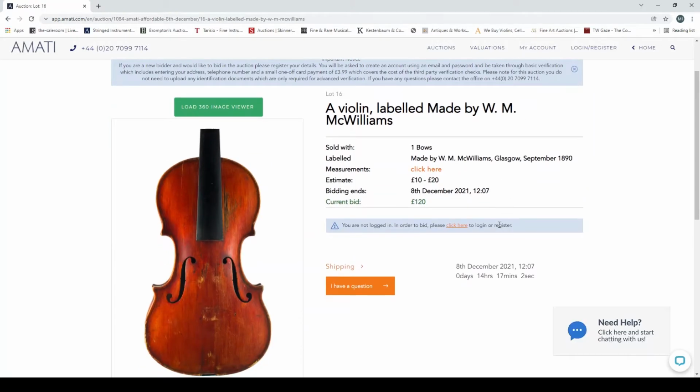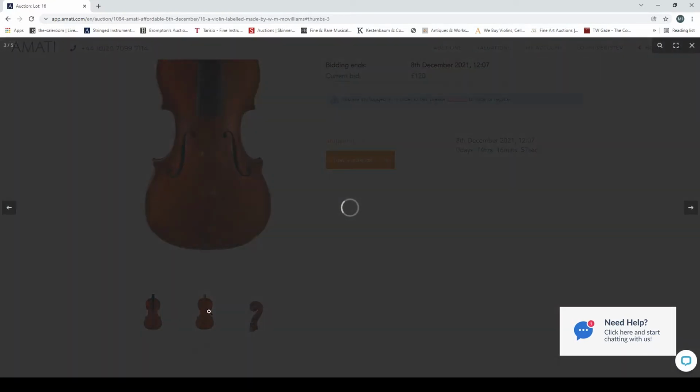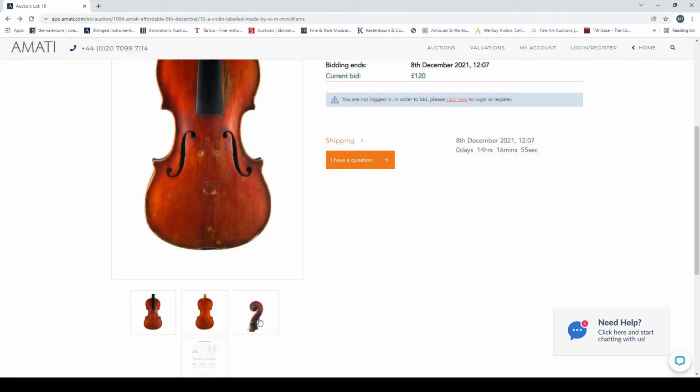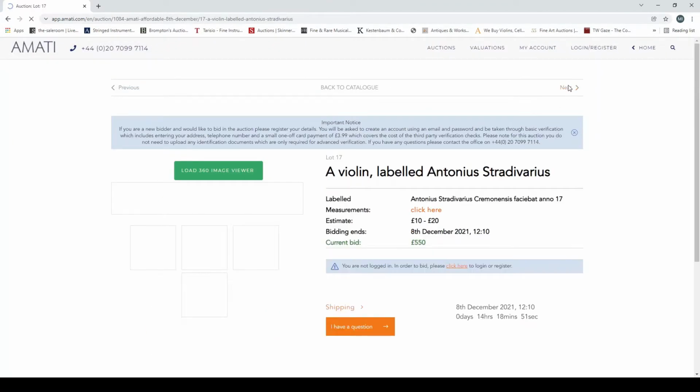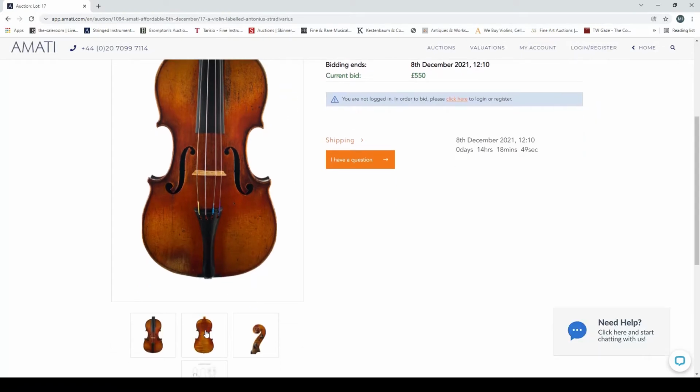A violin labelled, made by W.M. Williams, Glasgow, 120. That's the current bid. Looks interesting. Violin labelled Antonio Stradivarius.